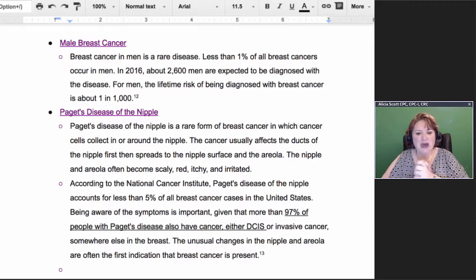The thing about Paget's disease is the fact that if you have that, 97% of the people that have this actually also have a DCIS. Okay, so if that is something that you're dealing with, or you've noticed, or somebody says something about it, they definitely need to go have that checked. You might think it's dry skin, but Paget's disease is again in the press lately, and it can be just scaly, red, itchy, and irritated.